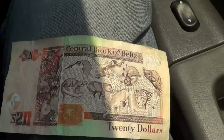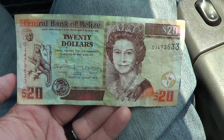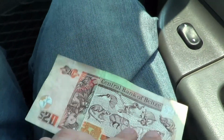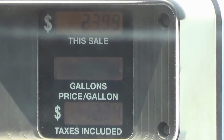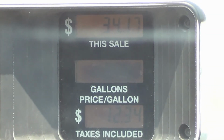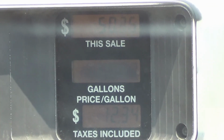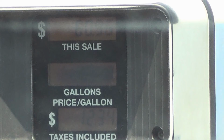Spend it. This is a $20. Please. The Queen. The Queen of England. Worth $10 American. In Belize, as you can see, that's $12.34 per gallon. Look at that. Look at the price go. But it's Belizean money. So really that's what? 6.17 American. That's quick math right there.